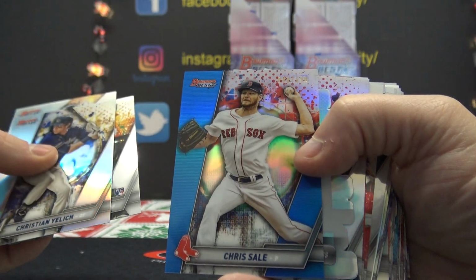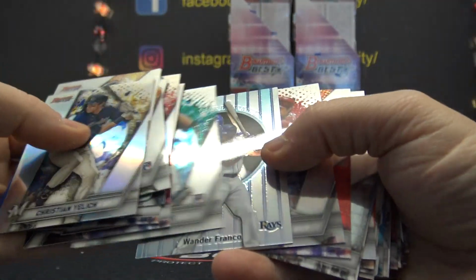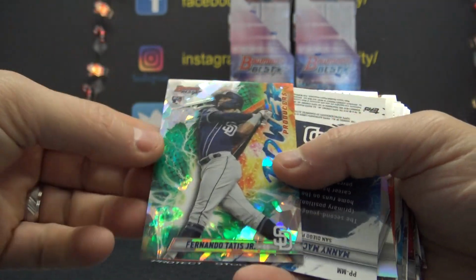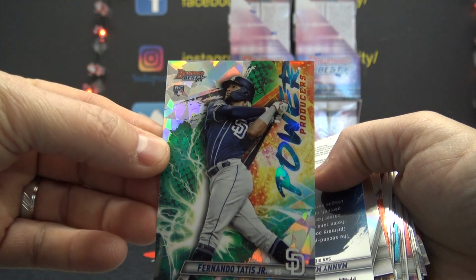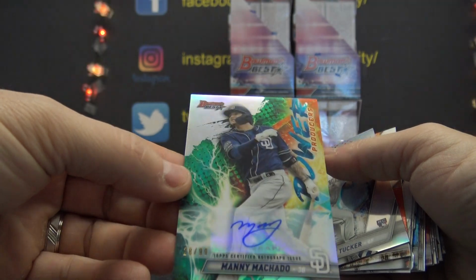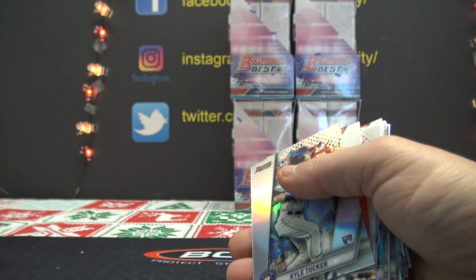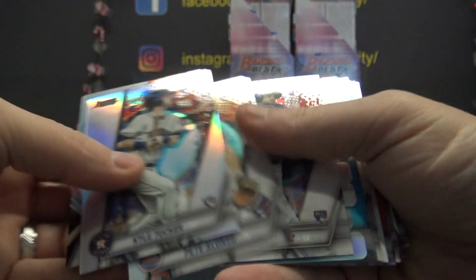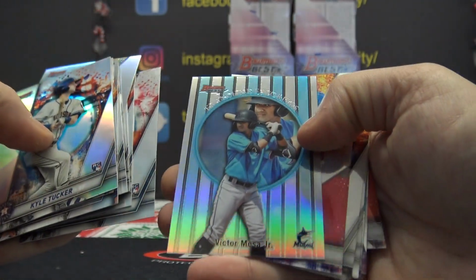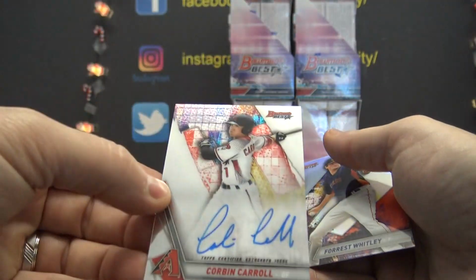Chris Sale, 150 blue. Fernando Tatis. You say Kikuchi and I say Kikuchi. That's a cool looking card. Fernando Tatis, Atomic Insert. Rookie. Just looks cool. Hey, we got a veteran autograph. Padres, Manny Machado, numbered to 99. Going to Ed C. Ed C, you got the first. I think that was the first veteran. Wander Franco. Victor Mesa. Josh Bell and Corbin Carroll.